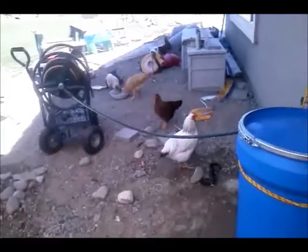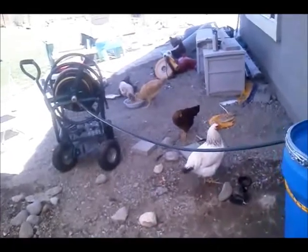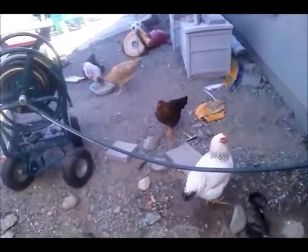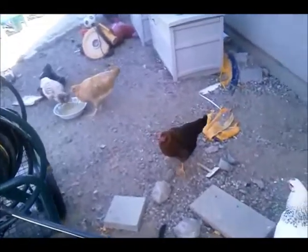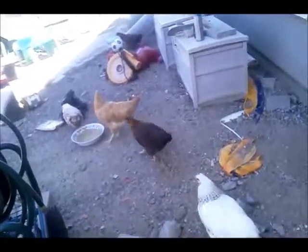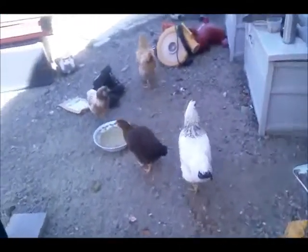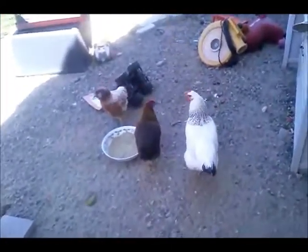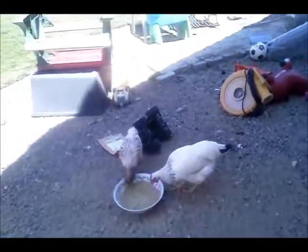And what are you talking about over there? I think last time we saw you, we had an overflow of chickens. We've culled the herd quite a bit. We've only got 12 now. We've got a rooster. He's right here somewhere, but he's going to be going away to another family. They're all looking pretty healthy, as you can probably tell.